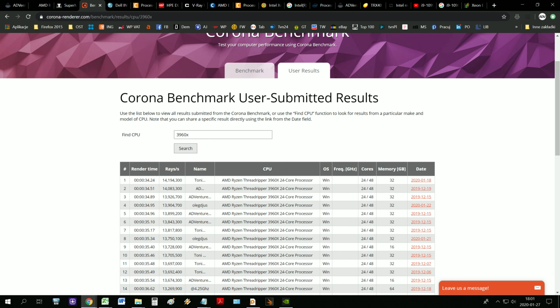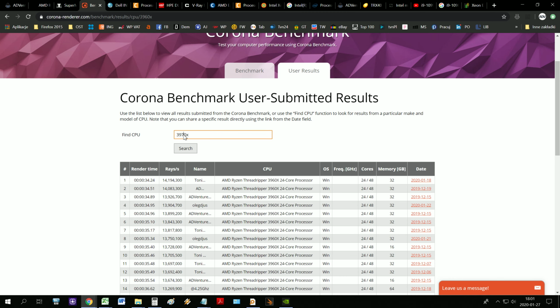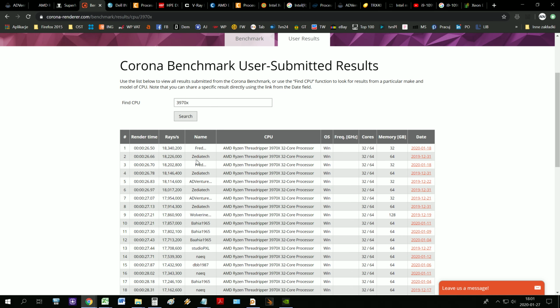And now if you see that this is 13.7, and you would like to guess what would be the efficiency of 3970X, you would take this 13.7, divide by 24 and multiply by 32. You would get 18.26. And guess what? If you give it like that, you will see that it is almost true. This is almost true. So this is full scalability.